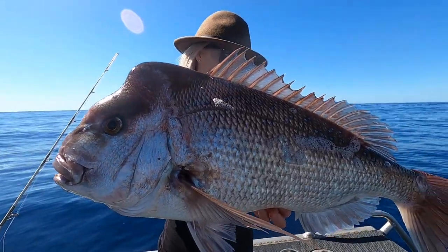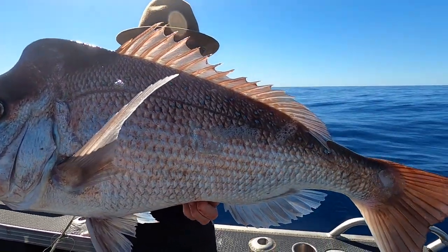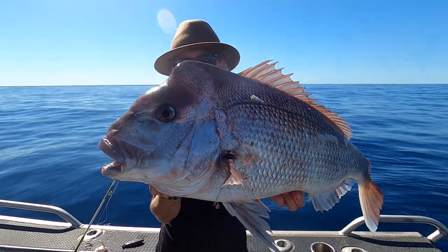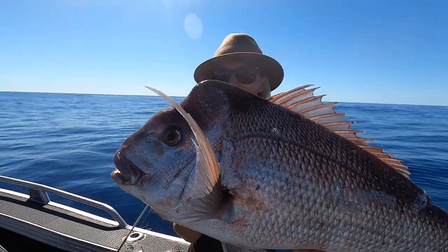Alright. We'll get some jaws out of him. Righto, so that was on a paternoster, bit of cuttlefish. We're out in 60 metres. Well done, Sez. Thanks, baby. He's a good one.